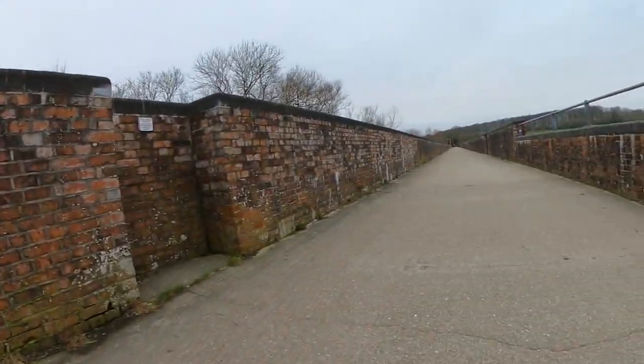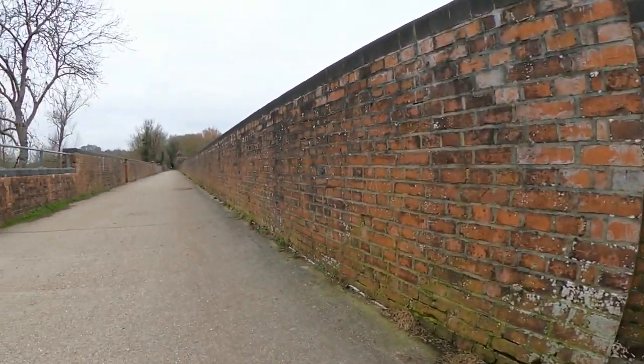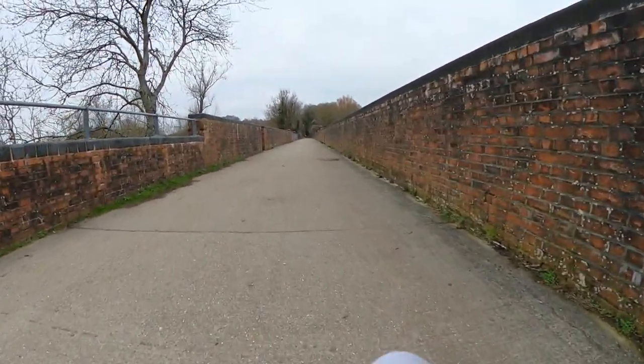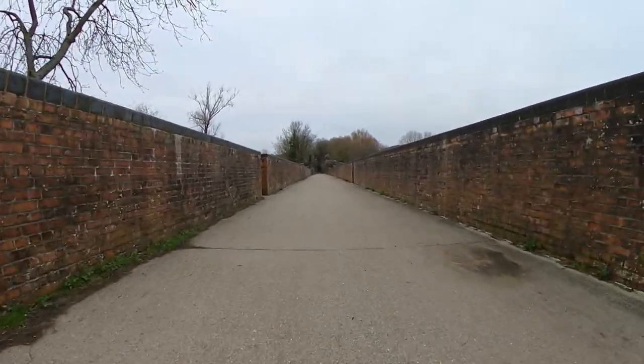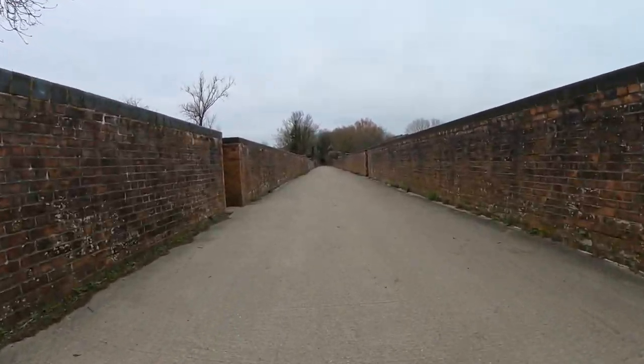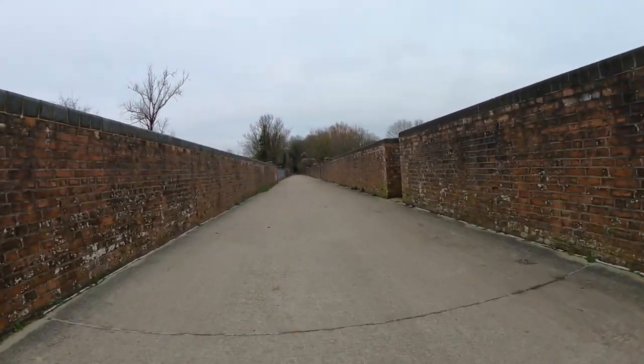There we go, Chris Webb, a man who loved this viaduct, playing a major part in its restoration. That's a nice thing to put there, isn't it? It's good to be passionate about something, isn't it? Particularly if it serves the community.